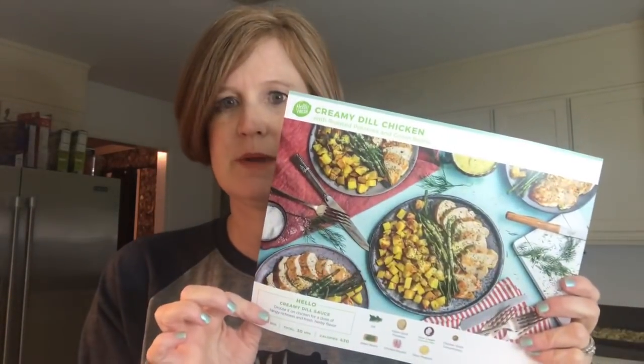So typically, had I looked through a cookbook, I would not have picked something with dill in it. It's not something that is in our family's comfort zone. I actually like dill, like on chicken salad and stuff, but this is a creamy dill chicken with roasted potatoes and green beans. So that's what we're gonna do. I've done a little bit of the prep work.